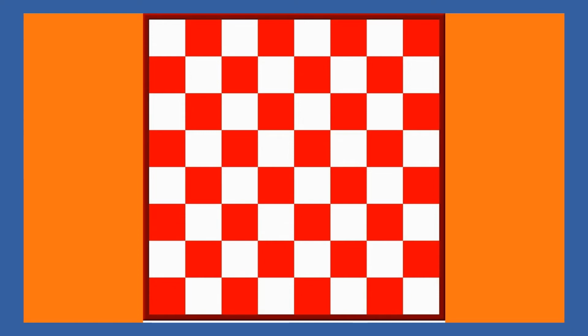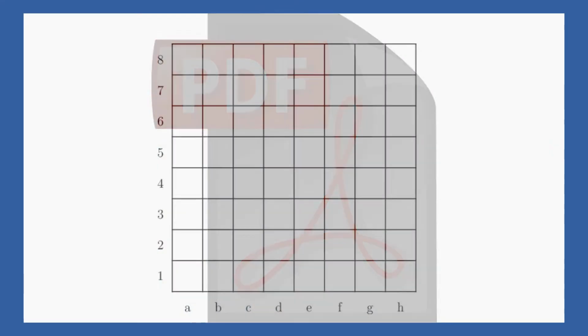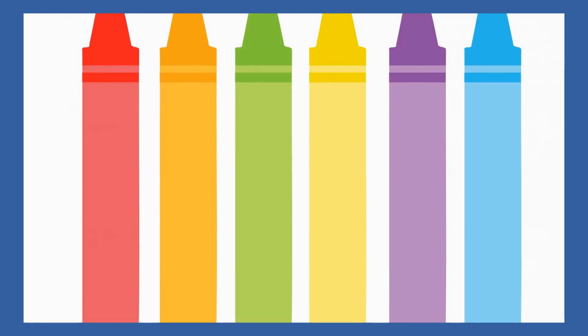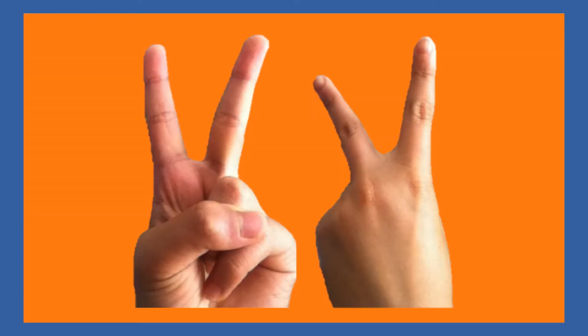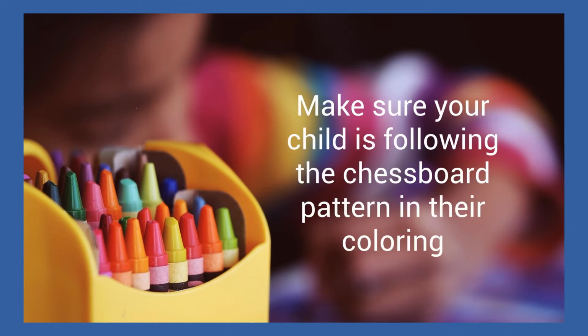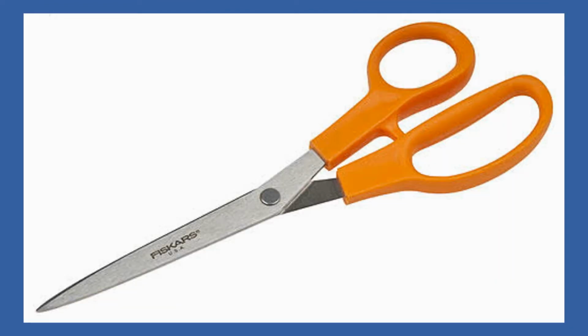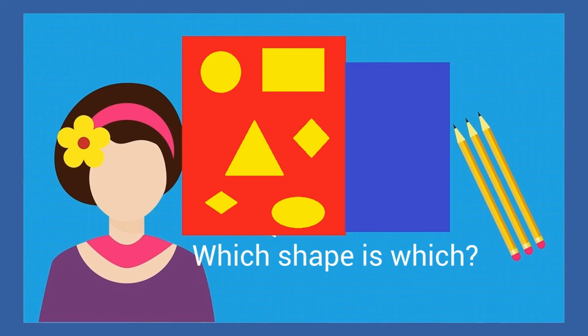Put the chessboard aside. Pull out the Coloring Chessboard PDF. It's a chessboard that's to be colored. Pull out your crayons. Ask your child to pick 2 colors. Ask them which color is lighter, then tell them to color the chessboard. Monitor how well they are doing in pattern recognition. When they are done, give them points and give them praise. Make a copy of the PDF file, Shapes, and cut out the various shapes. Ask your child which shape is which, and give them points and give them praise.